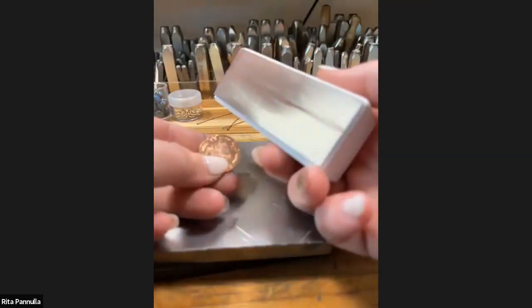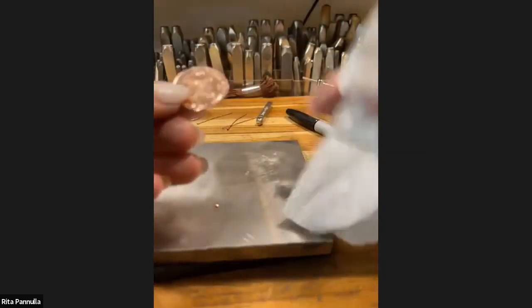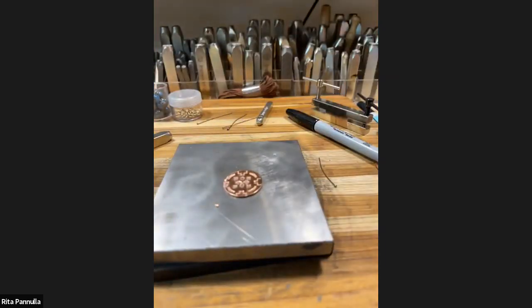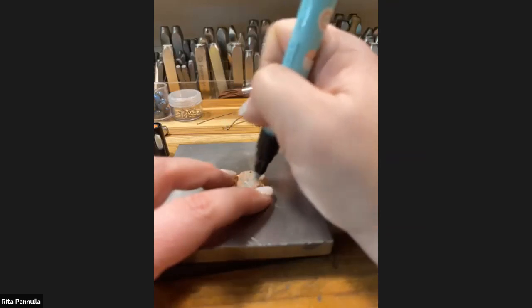And I'm gonna come in with my buffing block, running it up and down in the same direction. There we go. And then we're going to come in with our enamel again. I'm going to cover all of our stamped impressions.